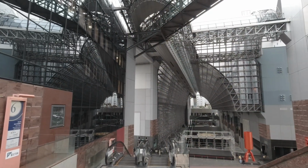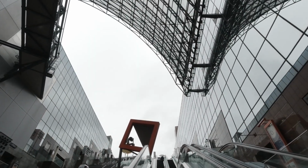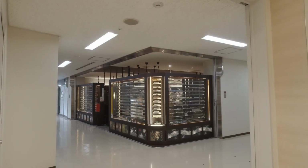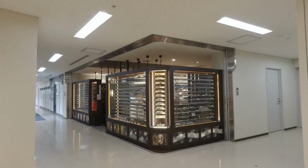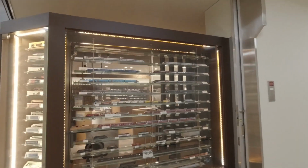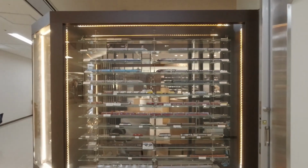For the final secret, go back to the escalators and head up to the 9th floor, then go into the Isetan department store. It's a bit challenging to find, but on this level there's a shop belonging to Kato or Kato. I don't know what pronunciation is right, but they're a model train manufacturer.